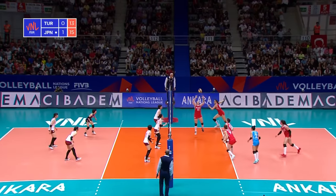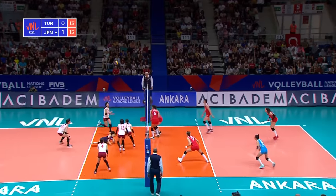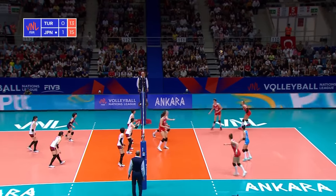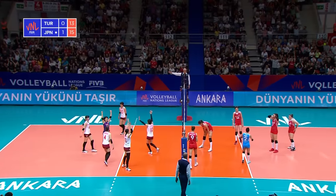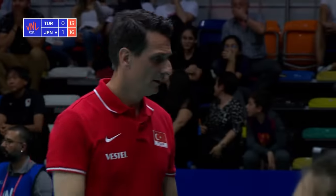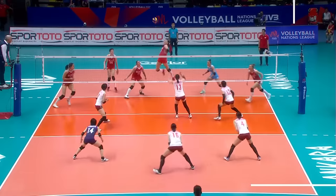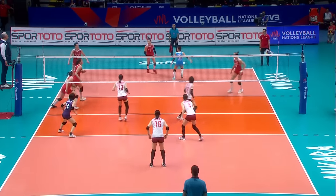Japan with a delicately placed dink. Terrific scrambling by Karakurt. What a diving save by Shinobi. And it's out of bounds, and the point goes to Japan. The conclusion of a terrific point concluded after Ismail Oglu put her attempted cross-court spike wide. But what a fantastic point we have just witnessed.